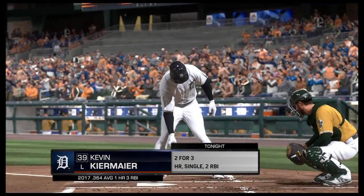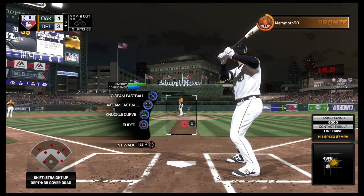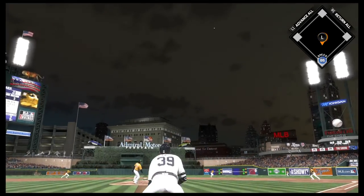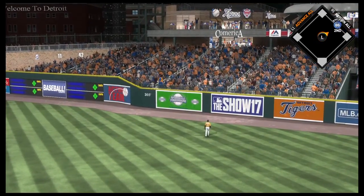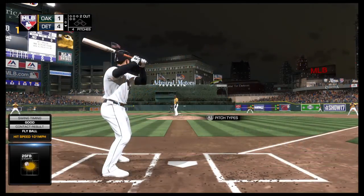The batter, digging in and looking for more, Kevin Kiermaier. He homered earlier and is 2 for 3 to this point. From the stretch. There's a swing and a drive hit well out to right field. Bautista looks up. Out of here. A solo shot, and they add another.